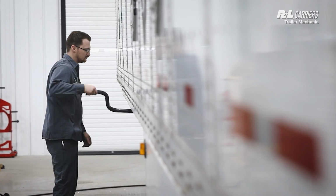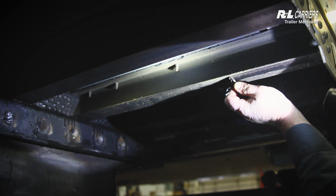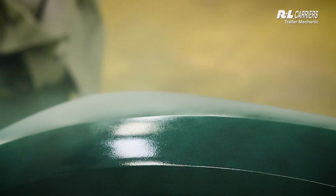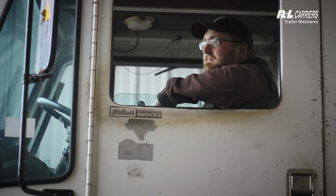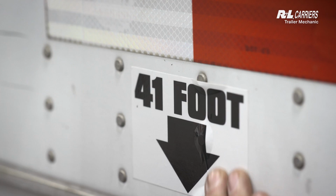We take preventative maintenance steps to ensure the life and longevity of each trailer. That would be lubricating all the joints. If you see a tear in the metal, you would weld it back together. Painting, keeping the paint up on the trailers. Grease the axles on every single trailer. Things like that are all functioning and working well.